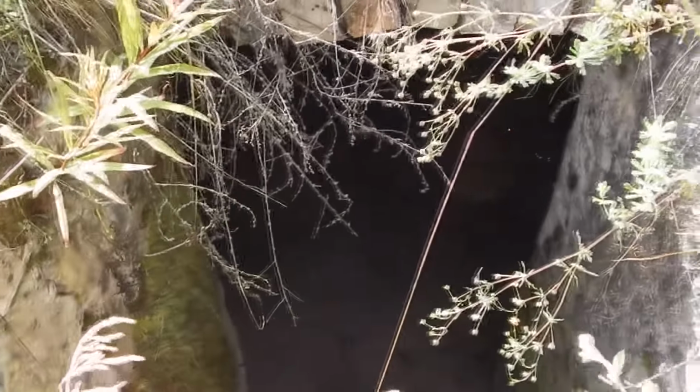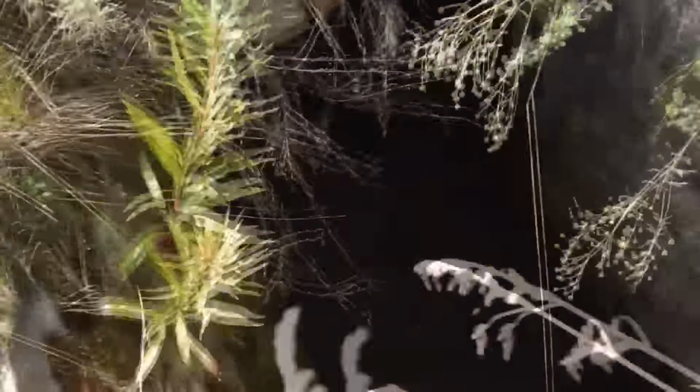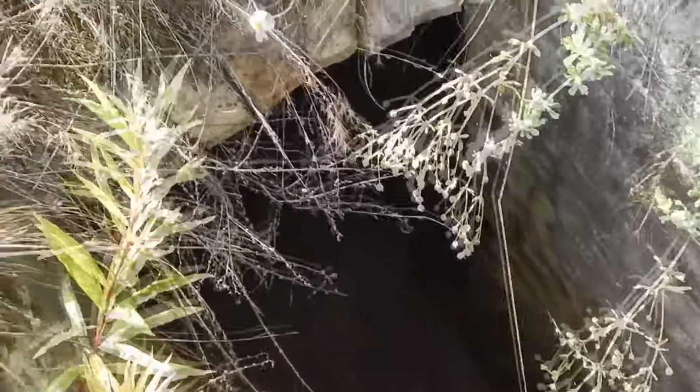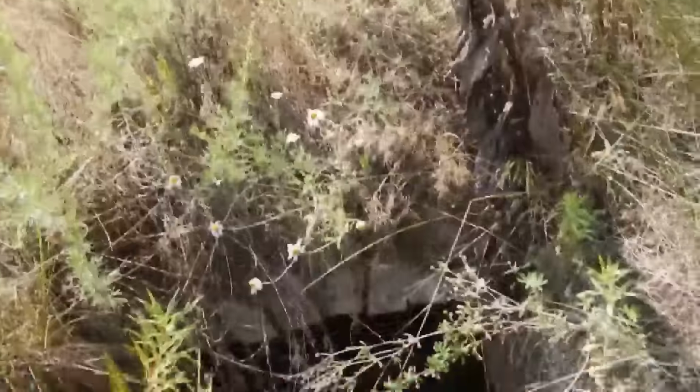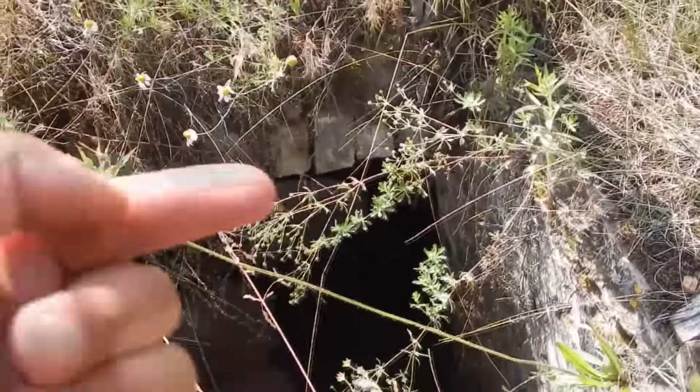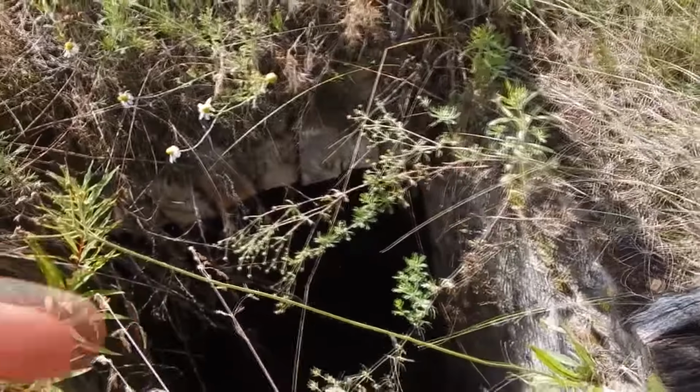After a while we found another entrance to the underground room. Because of the lush vegetation, this entrance is almost invisible. Walking in such places you can suddenly fail and get injured. Let's now go down into this cellar and look at the inner situation.